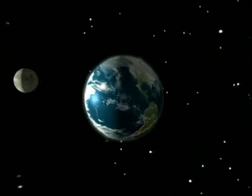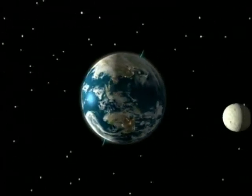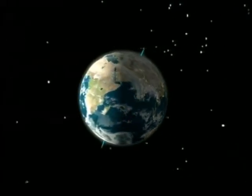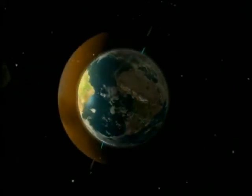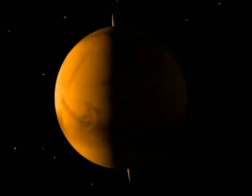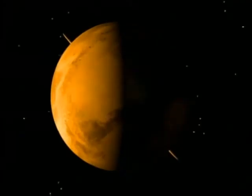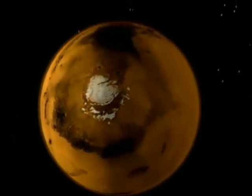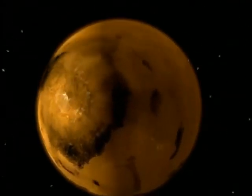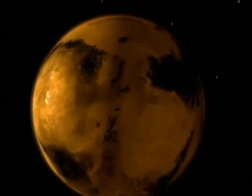The moon's gravitational pull keeps Earth on an even keel, an average tilt of 23 degrees. By contrast, Mars lacks a big moon stabilizer. Consequently, it wobbles on its axis. Over millions of years, the tilt can vary from 0 to 90 degrees, playing havoc with its climate. Imagine Earth like this.